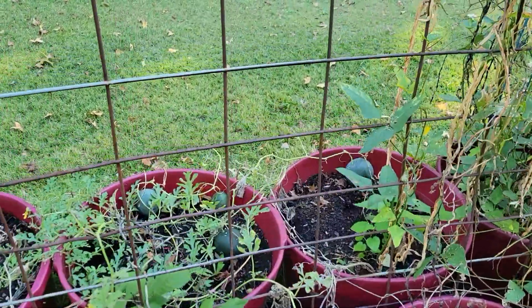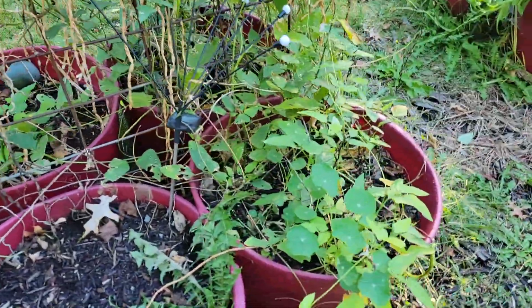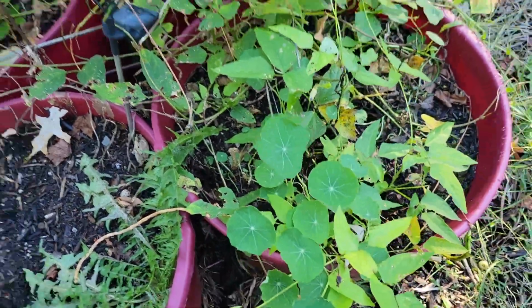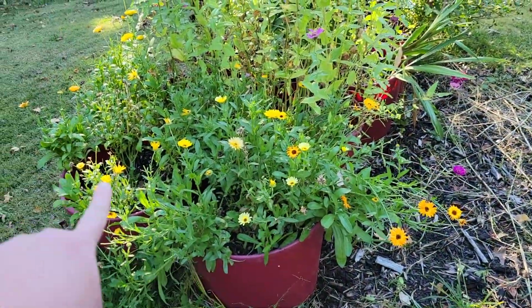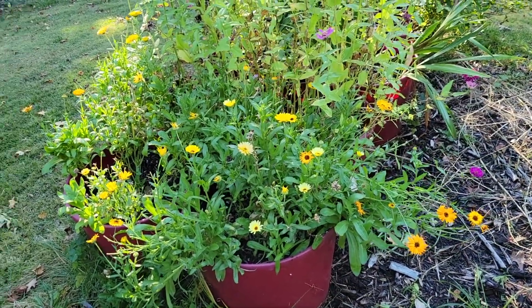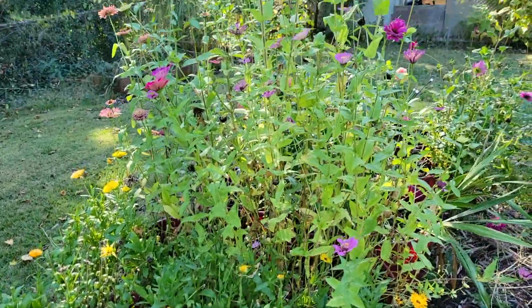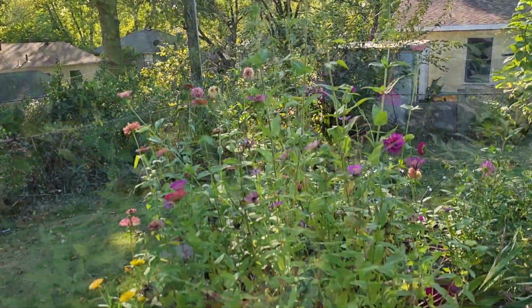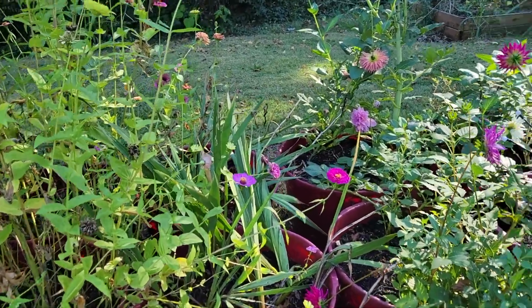I still have some little sugar baby watermelons growing. Here's my other nasturtium, but it doesn't have any flowers. My yard-long beans are done. My calendula over here has gone absolutely crazy. Once it started flowering, it was a really productive plant. Every time I picked flowers, I had new ones in like a day or two. My zinnias are wildly tall, like so tall. My poor little gladiolus here didn't really do much. I had a few blooms, but that was about it.